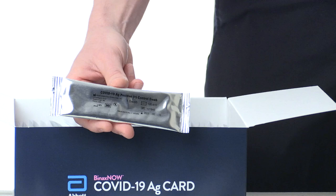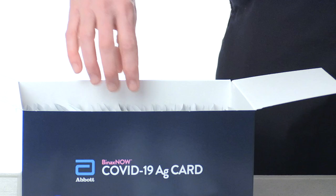So part of what we will do before we deploy the box out is we'll run a positive control and a negative control. So that's the reason that you will only have 38 tests, because we will use two of the tests that are inside of the box, one on the positive control, one on the negative control. I'm not going to walk through how to do the controls, because we'll do that before we even deploy them out. Couple of key things.